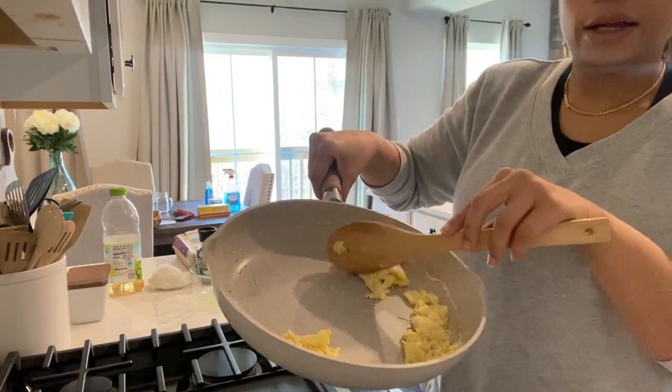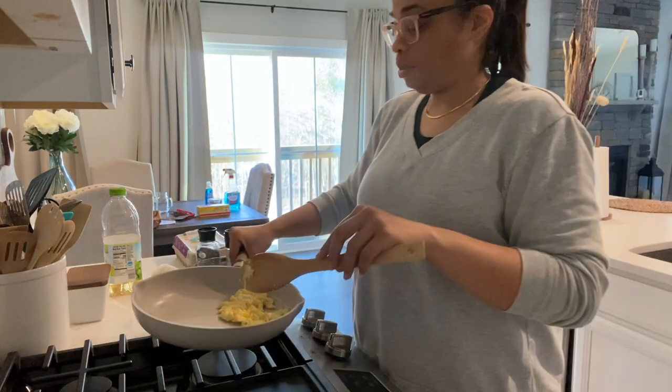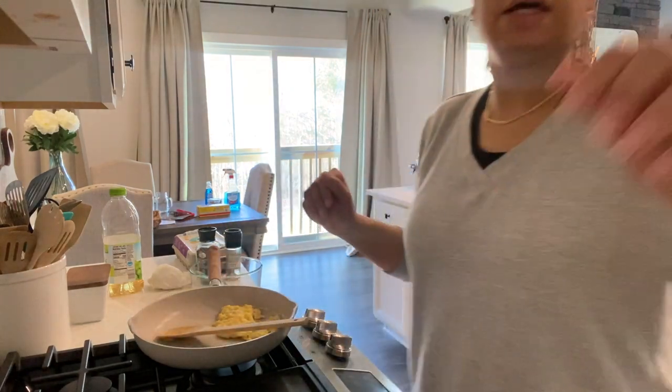The eggs are not sticking at all, totally sliding across this pan. So it's a really nice pan.